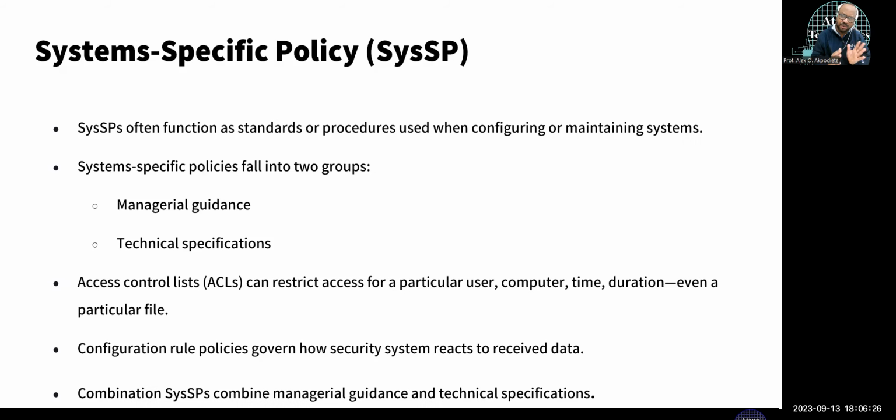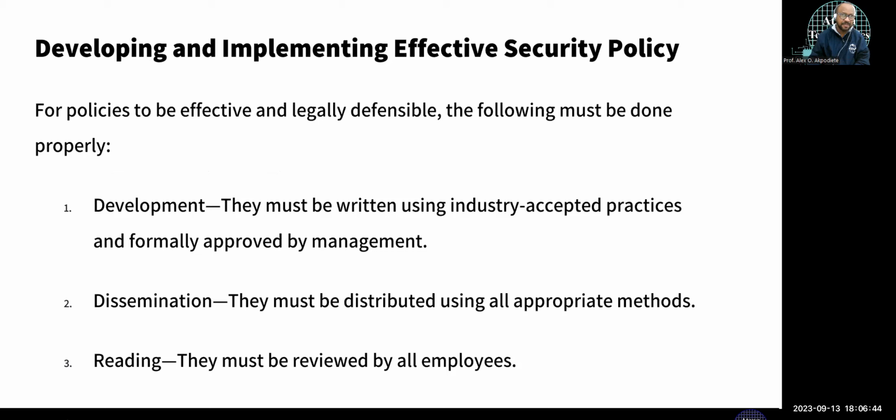We will now have what's called system-specific policies. In this case, they will have two groups: managerial guidance and technical specifications. But the whole idea is that this is supposed to be the standards and procedures that we should use to configure or maintain our systems.